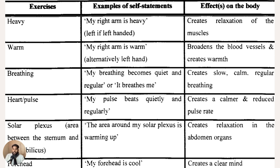So eventually, just by repeating these things to yourself in terms of your words, you'll start to actually have this impact on your body. You'll be able to slow down your pulse rate. You'll be able to slow down and calm your breathing. It'll even change the way that blood is flowing in your body. So it's a very, very powerful technique.